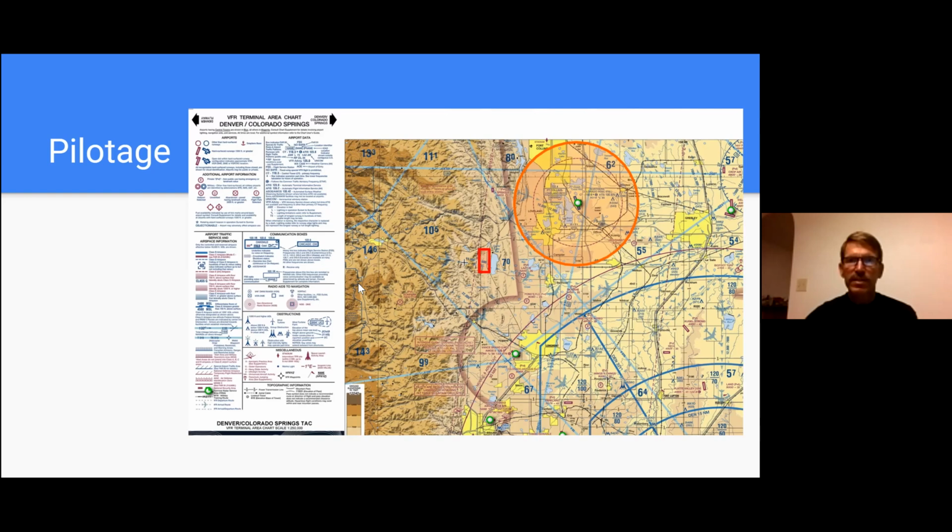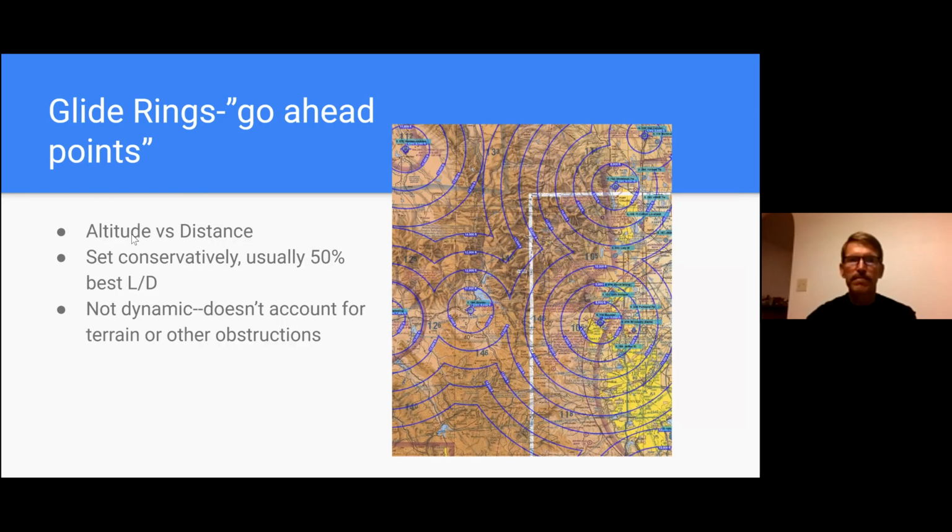So glide rings, this is a very glider-specific thing. It could be thought of as helping you determine go-ahead points, but also, I would think, kind of bailout points if things aren't working the way you wanted. And they basically are just plotting, for your glider, the altitude versus distance. So at different altitudes, how far you're going to be able to glide. And so, this one here, this is Chrisman Field. So this is all around airports. You could theoretically have it to any point you wanted if you knew it was an area that was a good land out.